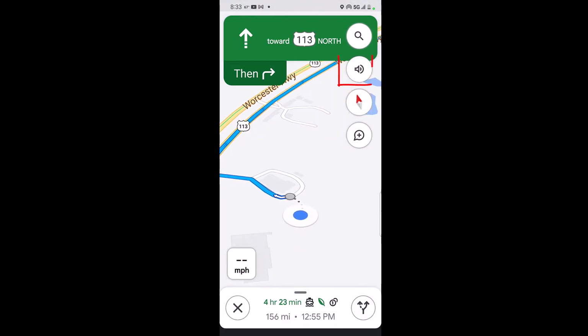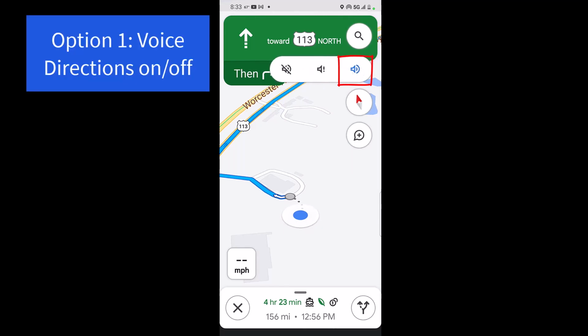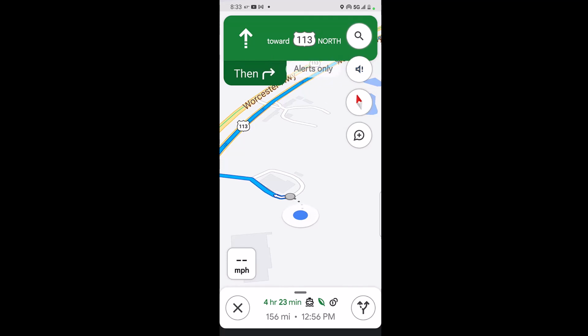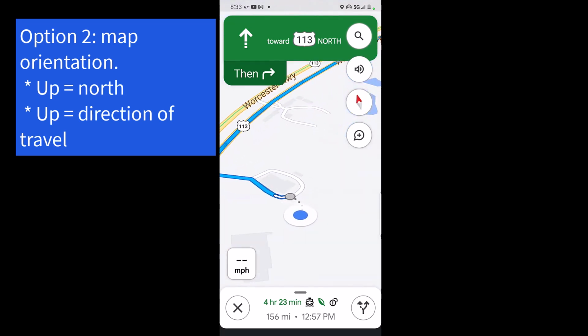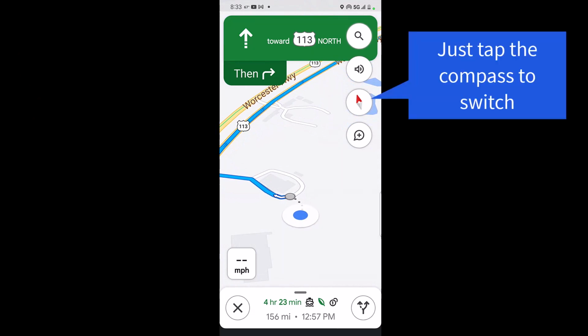Now, while we're navigating, I have the choice to either hear directions or not, or hear alerts only. I also have the choice to have the map designed as north is up or the way I'm facing is up. Generally, I like it to be in the way I'm facing.